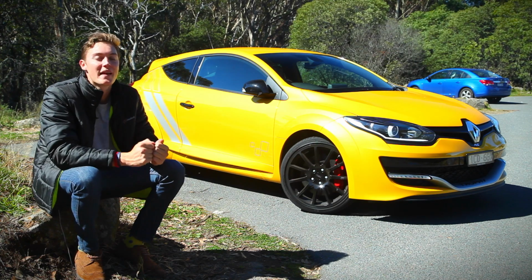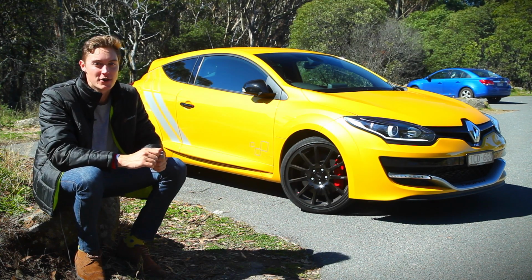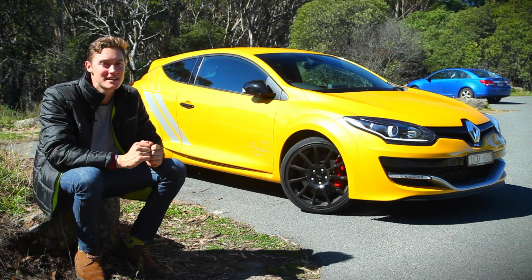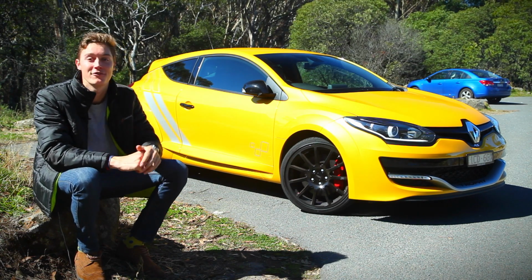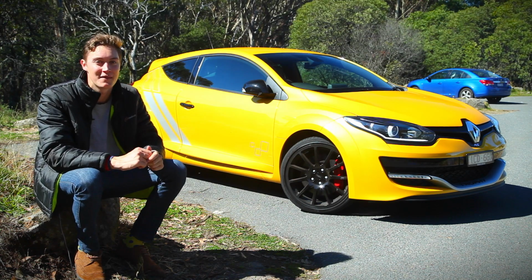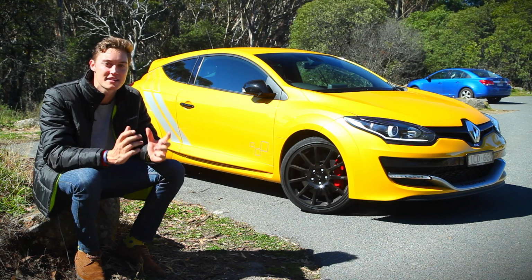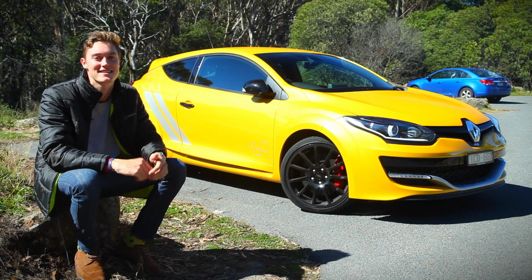Renault continues to turn up the wick on its Megane hatchback. The Megane RS started with 250 horsepower before being bumped up to 265 and then 275 for this Trophy model we've got here. It might not be as comfortable as a Golf R, but the Megane gets rid of all the things you don't need and replaces them with the right stuff for a brilliant backroad blast.